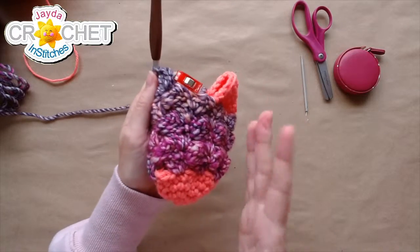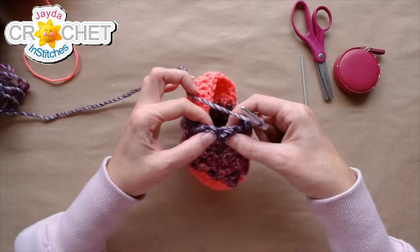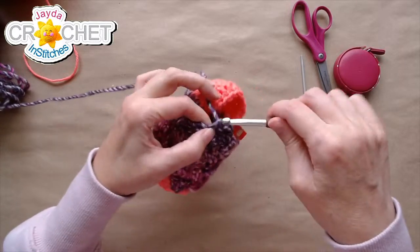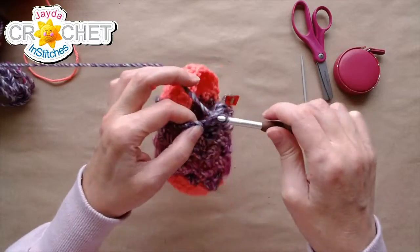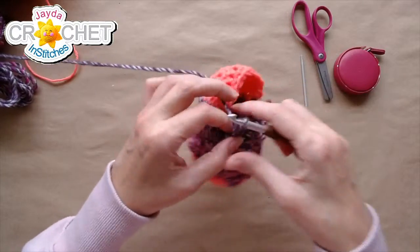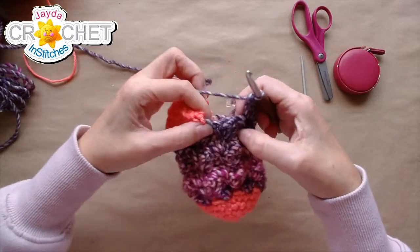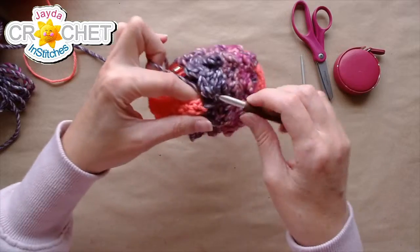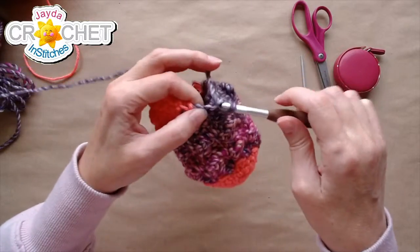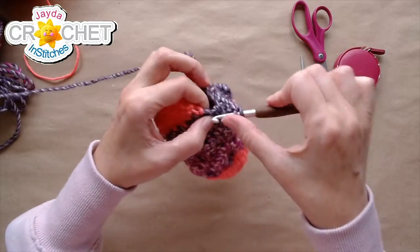Helpful thing when you're using a fluffier yarn. Skip 2, find the single crochet, work a little leaf, single crochet, 2 double crochet. Skip 2, find the little single crochet, 2 double crochet into that stitch. And now we're at the heel.